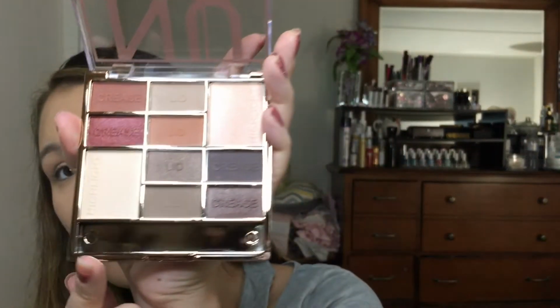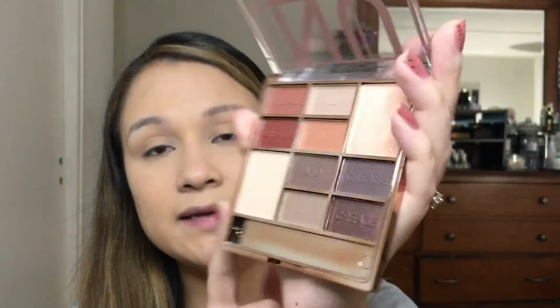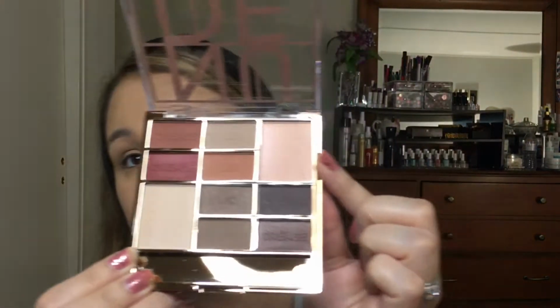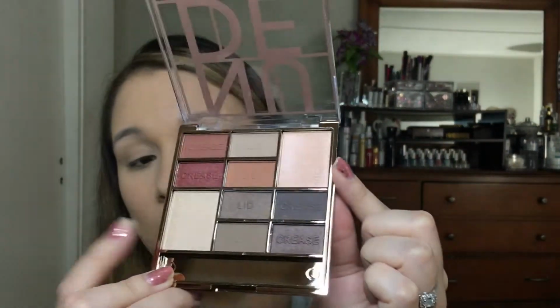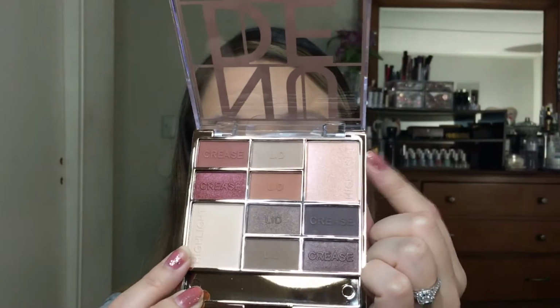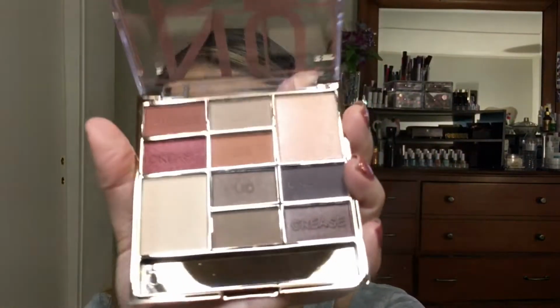And I did not look at any reviews on any of this stuff, so this is all going to be basically first impressions. But this is what the palette looks like once it is open. It has a beautiful highlight shade over here. Actually, it has two highlight shades. This one is a little bit more on the white side, and then this one over here is a little bit more on the champagne side. I love how they also label the eyeshadow.